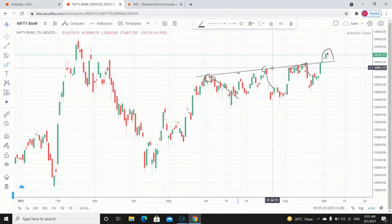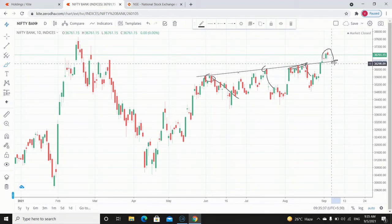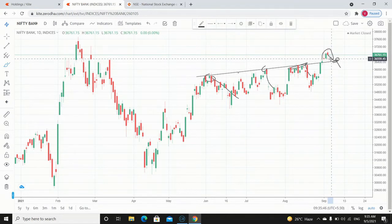So this was the resistance, a big resistance, and when the market came here, this resistance acted as a support. So here, when the market comes down, it will compulsorily take support here and move upside.